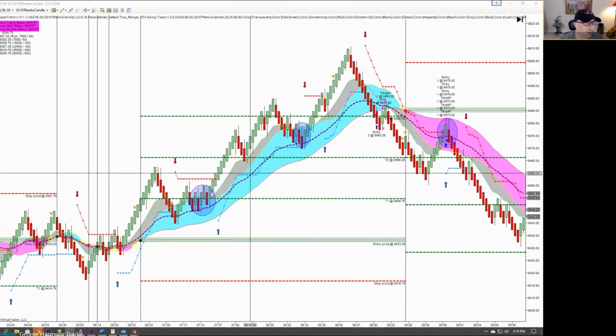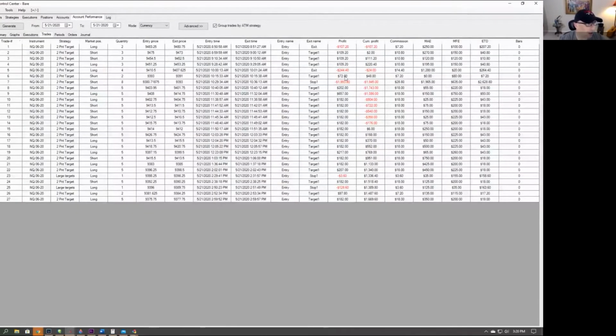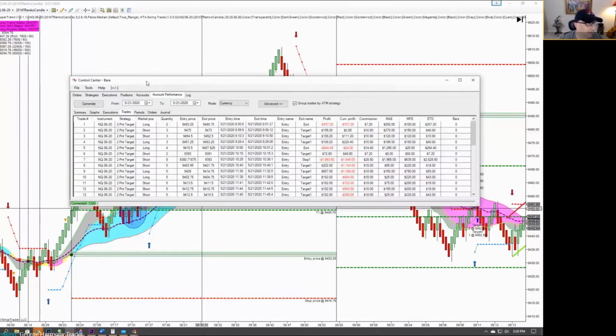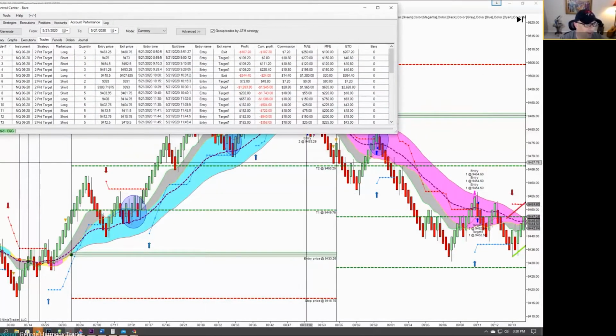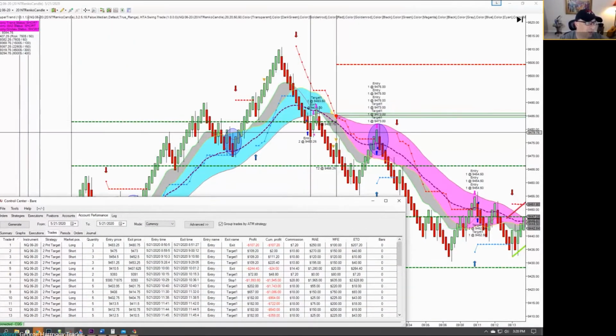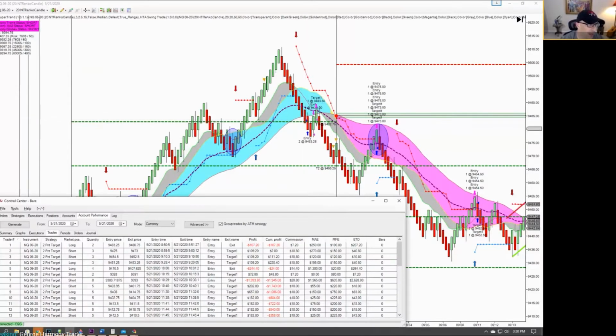I'll go quickly because there are a lot of trades here that I need to cover. We ended up with 27 trades for the day, so we'll take them one at a time and go through them. This initial sequence was a pullback over the trend that we were in. We got into two contracts and ended up down $100.